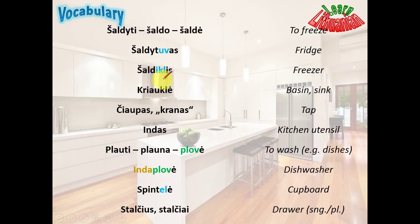And kriauklė means the same as a seashell. So a sink or basin probably has the same shape as a seashell, and the name is the same. Indas, indas. And indai means kitchen utensils. Plauti, plauna, plovė. Indaplovė. A dishwasher, indaplovė. It's a compound noun made from indas and the third basic verb form of plauti, plauna, plovė, to wash. Spintelė. Stalčius, stalčiai.